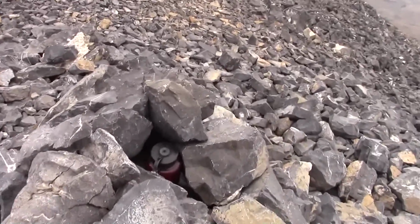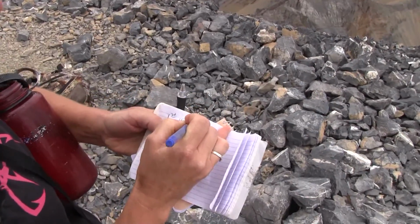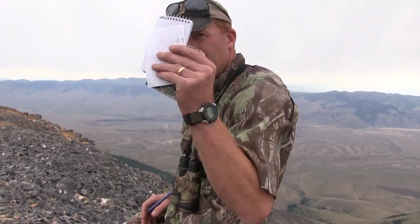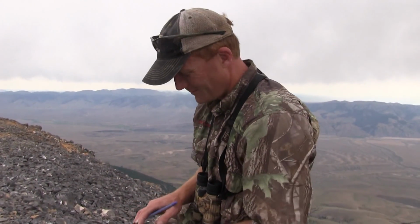We're here! Of course, having summited the peak, we had to sign our name on the list with the others who have summited over the years. It's official. We made it.